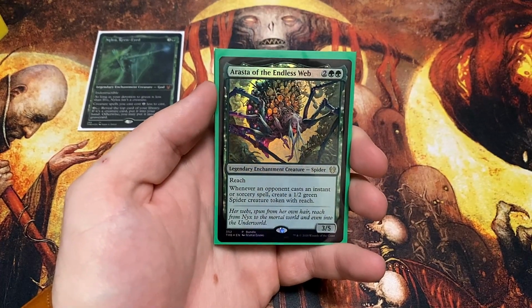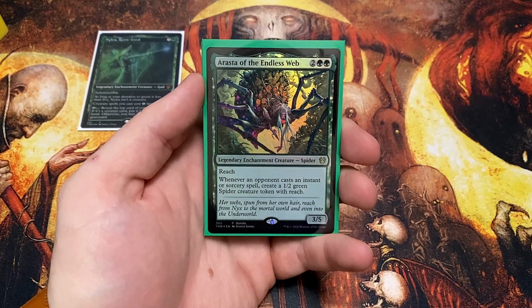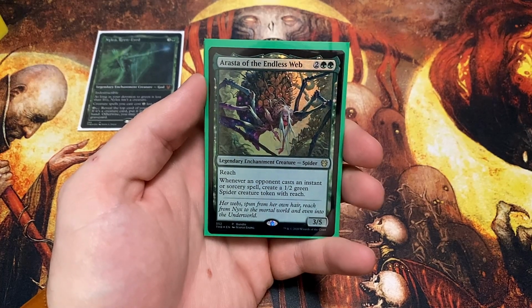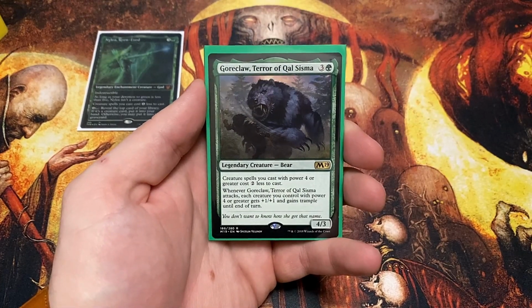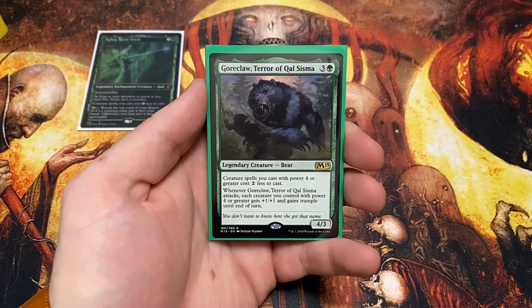Arasta of the Endless Web. I love this one because it really encourages opponents to not be countering spells, and if they do, we benefit from it. So a 3/5 for 4 that gives us creature tokens whenever an opponent casts an instant or sorcery is just solid. Goreclaw, it's another clean way to get trample with our creatures when we swing away.